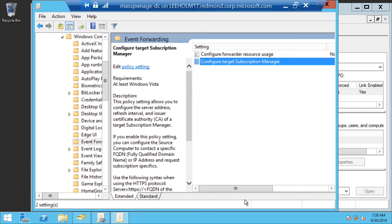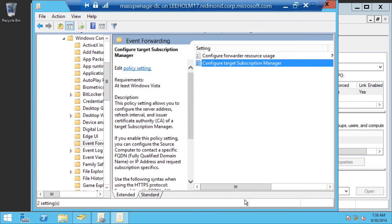Yes. If you load balance these or have several of these collectors, do you have to make a subscription on every machine again and again? Because then if you have lots of subscriptions, you have to do it over four or five machines. It can be a bit powerful.